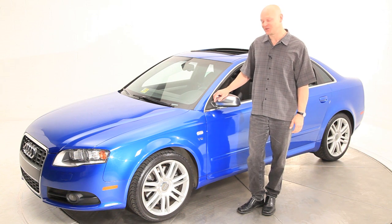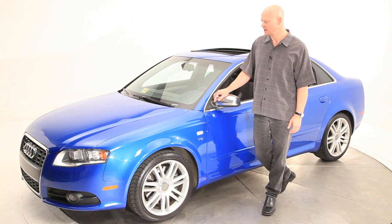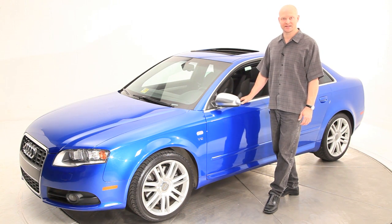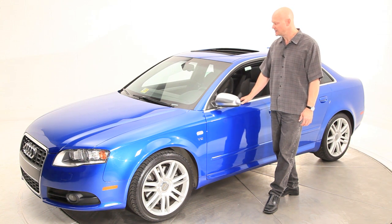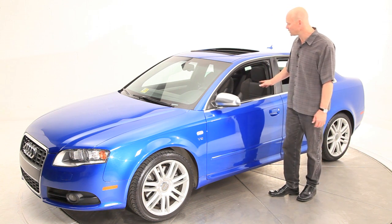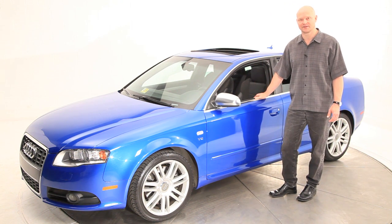Today I have with me a 2007 Audi S4 4.2 liter V8 Quattro. It has just over 59,000 miles and is priced at $29,980. It is a sprint blue exterior with a black suede leather interior sporting Recaro seats.